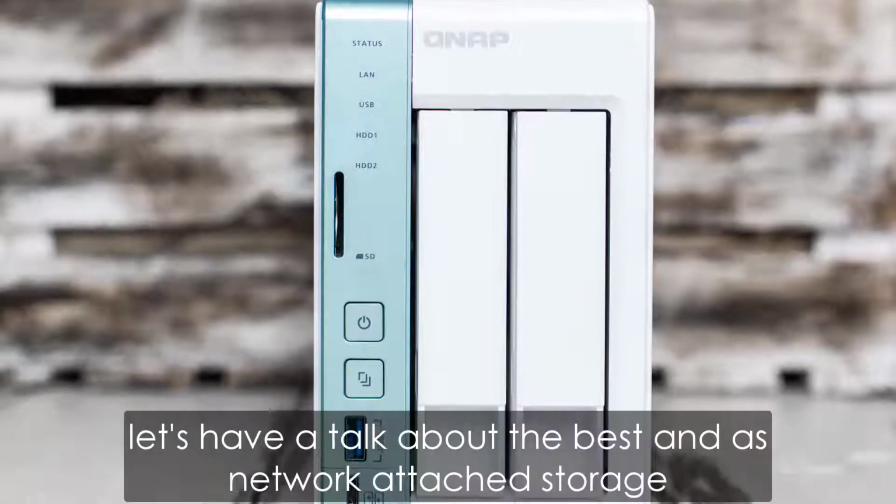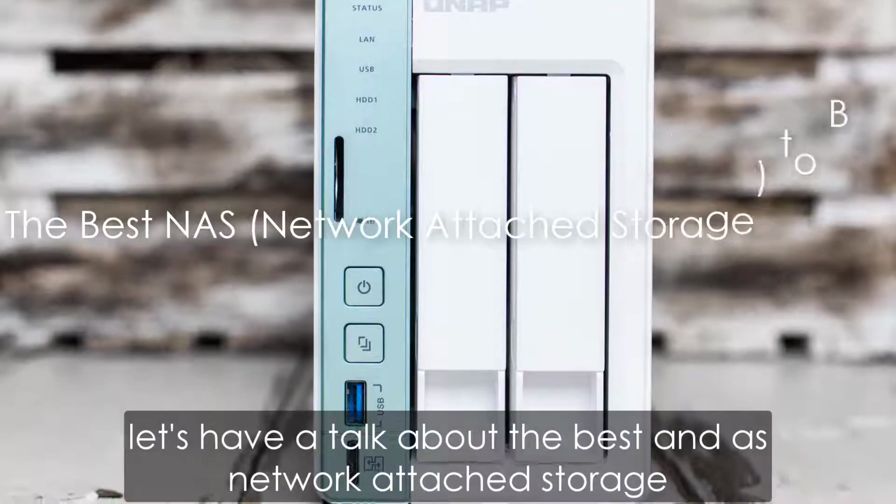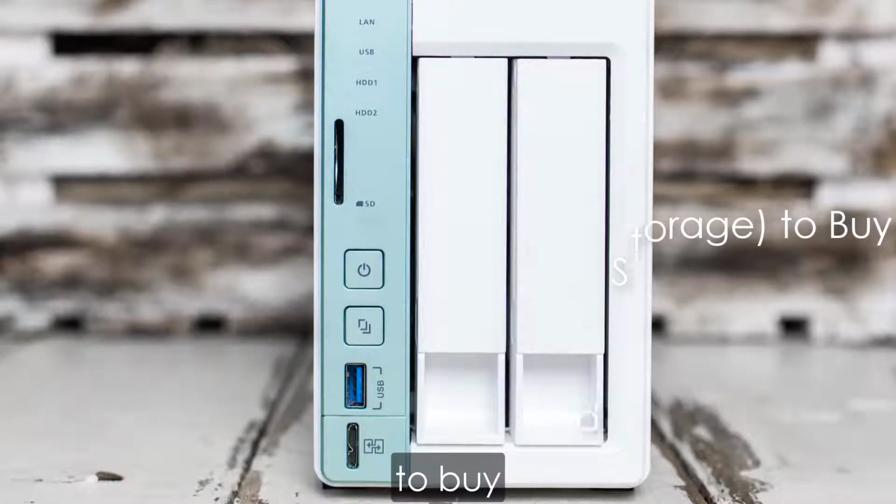Let's have a talk about the best NAS, network attached storage, to buy.